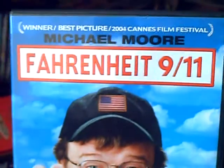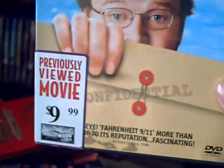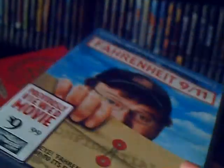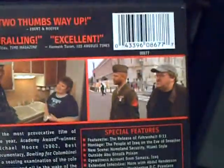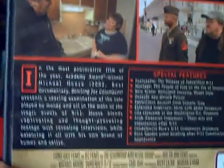And then I picked up Michael Moore's Fahrenheit 9/11. I did not pay $10 for this. I paid like 10 pesos, which is around 80 cents. But I heard it was an interesting documentary, so I decided to give it a shot.